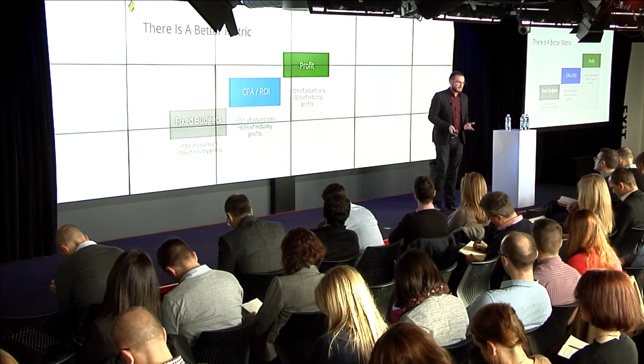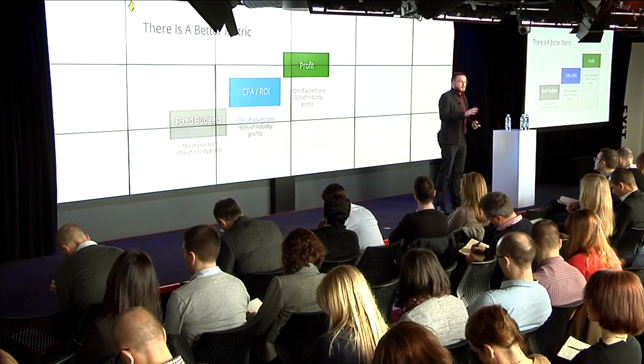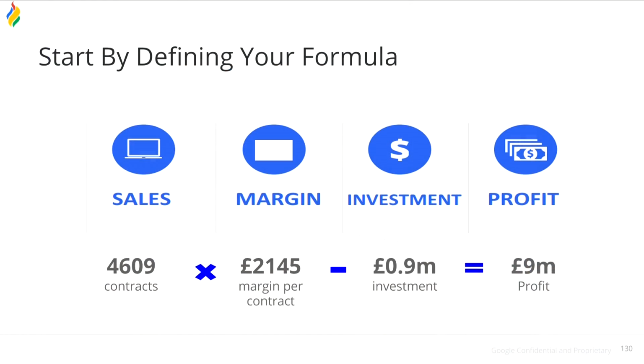So how do you actually go about doing this? The simple thing for us is to define a formula for yourselves that makes sense for your business. We've spoken to many different advertisers, and we've broken it down into 4 very simple areas. Sales, so what is actually coming in, and that's the previous piece about the measurement side of things. The margin, the costs that you actually incur, and finally the investment. And at the end of the day, this will come out with profit.